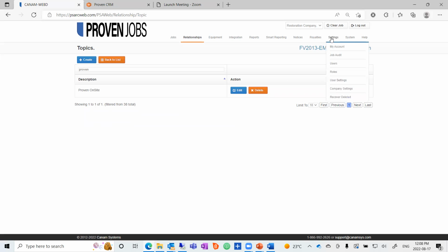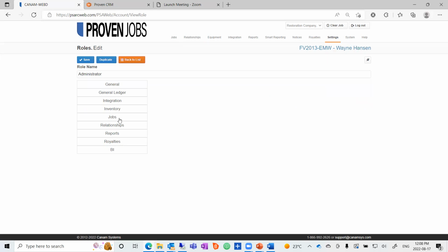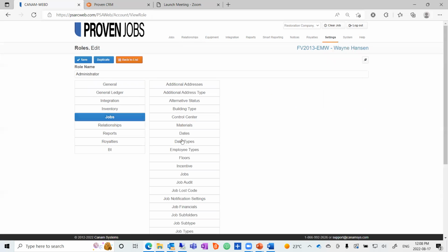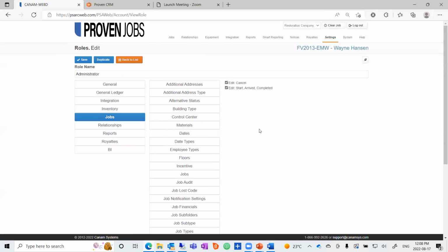We also have to take a look at role permissions. So navigating back over to our settings menu option and going into roles, open up the role that you wish to permission Proven OnSite, going into jobs, and in this list, you will see Proven OnSite. Make that selection.